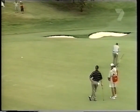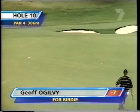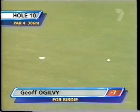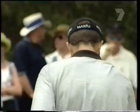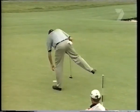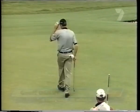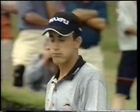Ogilvy is putting here at the 10th, for a three. Ogilvy, who went through the turn in 31, didn't quite get the line on this occasion, but he'll stay at 7 under, just 2 off the pace. Tell you what, Renton, he'd take his last 8 holes from yesterday, walk straight to the club and collect the trophy. 5 under through the last 8 holes last night.